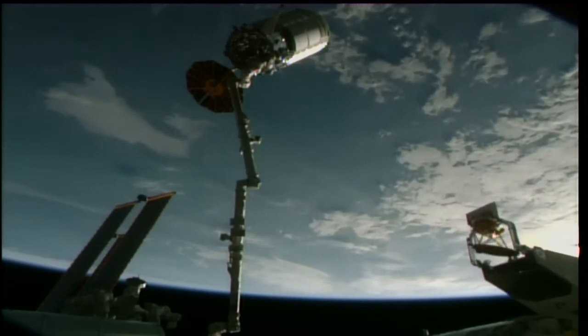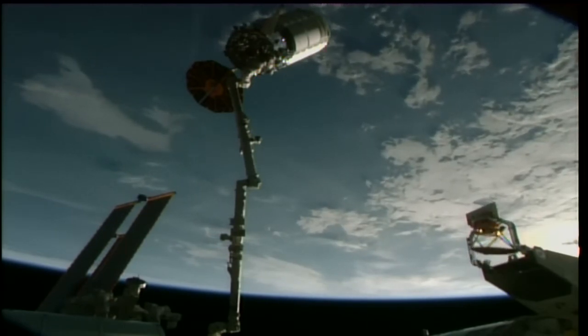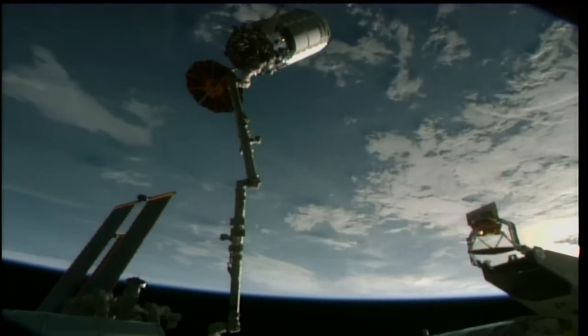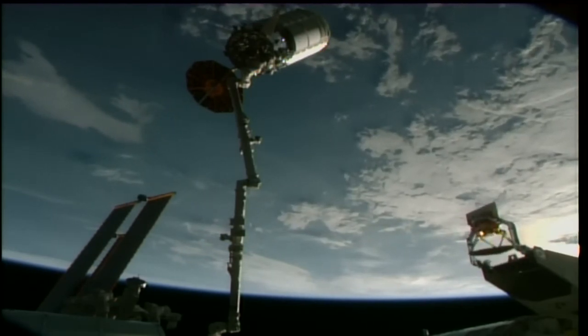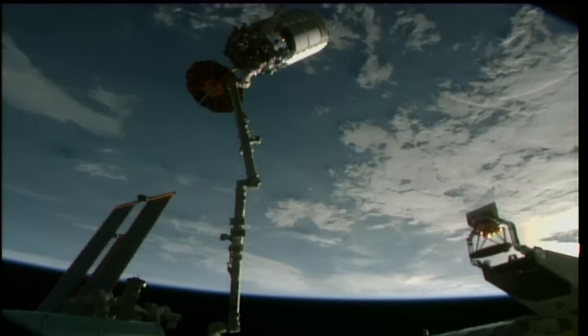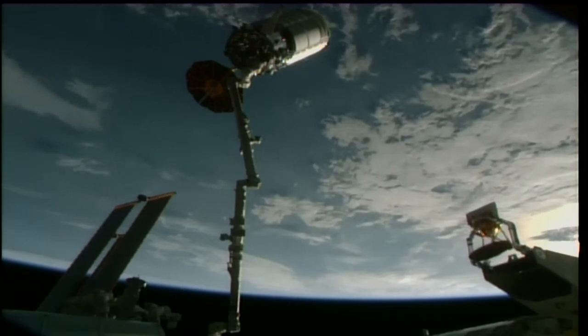The flight control team here in Houston just pulled go for the release and departure of Cygnus, and the crew aboard station confirmed they are ready for release as well. We are just under 9 minutes away from the scheduled Cygnus NG-18 release at 6:20 a.m. Central Time, 7:20 a.m. Eastern Time.